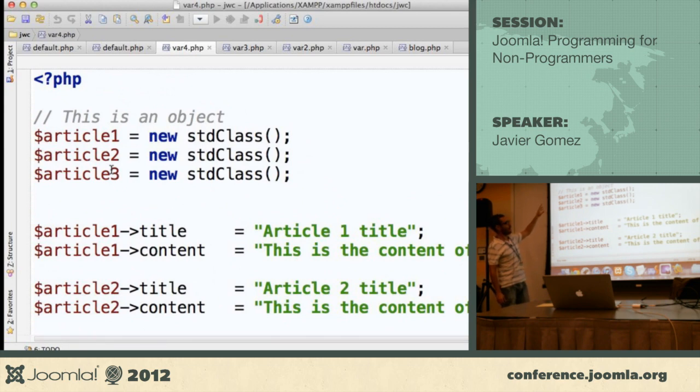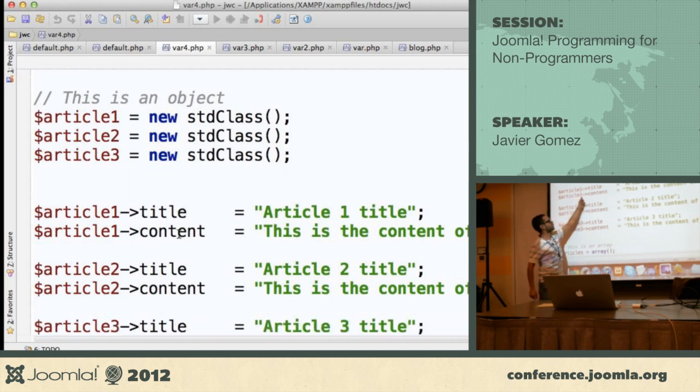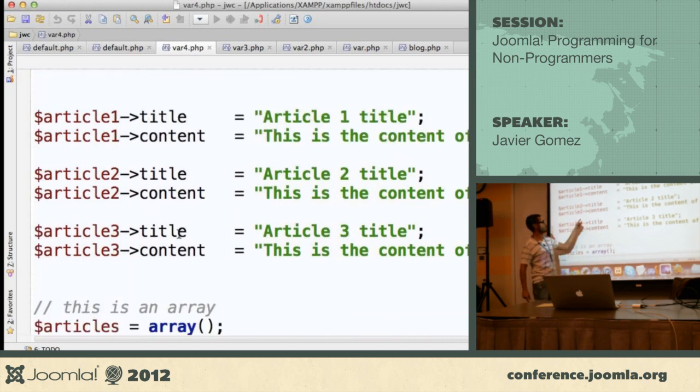What I'm going to do now is, okay, I had one article, but what if I want to show a category of articles and I want to show all of them? Then I need one other kind of way to store information that is called an array. First of all, I'm going to create the 3 articles, and I'm going to store each in an object. So here I have article 1 title, article 1 content, article 2 title, article 2 content, article 3 title, and article 3 content.